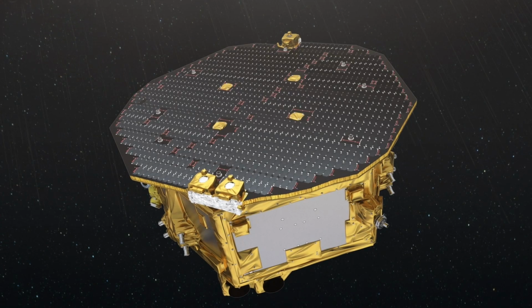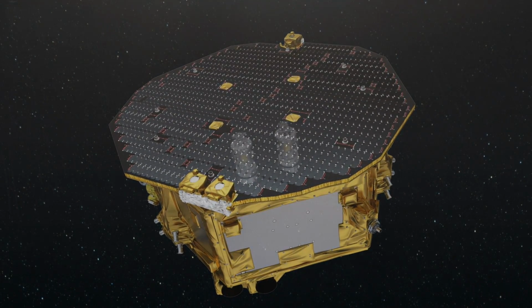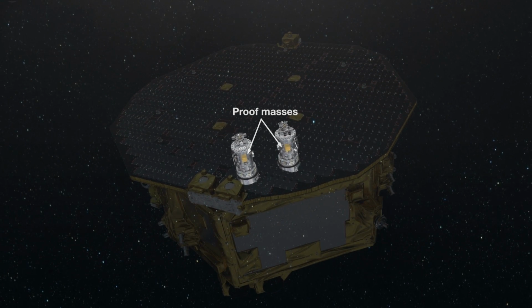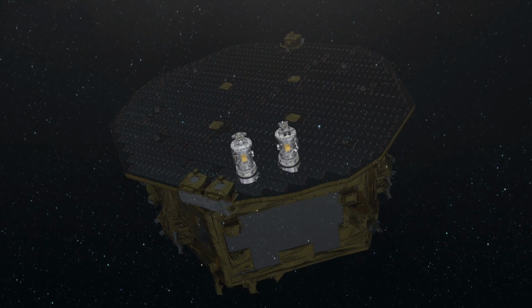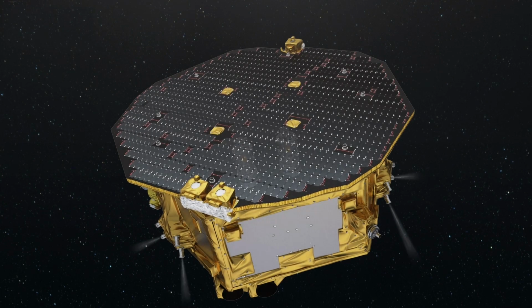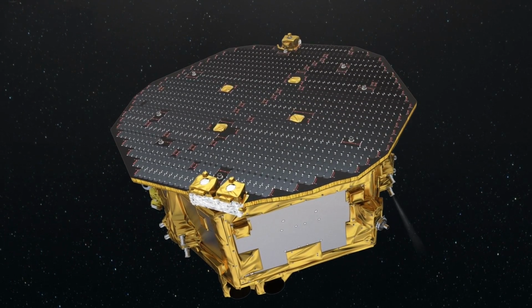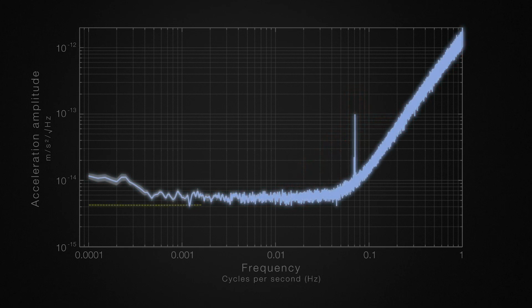The full observatory would work by tracking reference objects called proof masses that move only under the influence of gravity, which means the spacecraft must reduce all other forces to an astonishing degree. Tests show LISA Pathfinder is the most precise tool for measuring accelerations ever flown, reducing non-gravitational forces to levels required to detect passing gravitational waves.